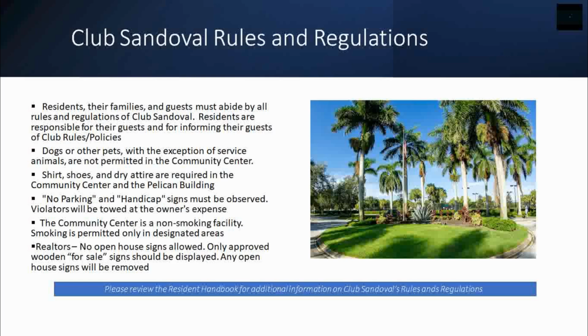Residents, their families, and guests must all abide by the rules and regulations of Club Sandoval. Residents are responsible for their guests and also should inform them of the rules and policies in place. Dogs and other pets, with the exception of service animals, are not permitted in the community center. Shirts, shoes, and dry attire should be worn at all times. No parking and handicap signs should be observed. Violators will be towed at the owner's expense.